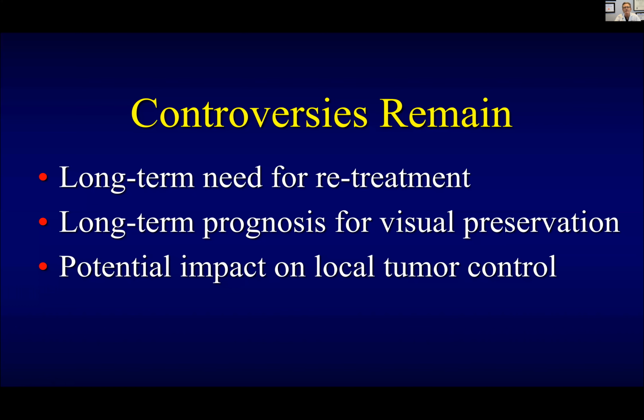So I think that there is much excitement within our field about the opportunity to not only effectively treat our patients with melanoma, but to preserve their vision. And I think that's exactly what A Cure in Sight is all about. And that's why I was happy to participate in I Believe 2020. Thank you.